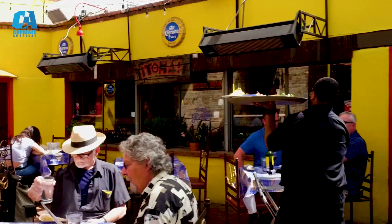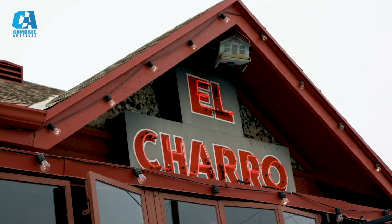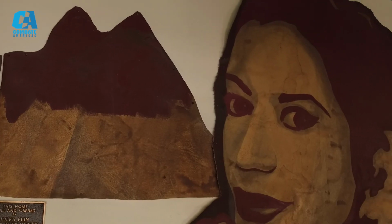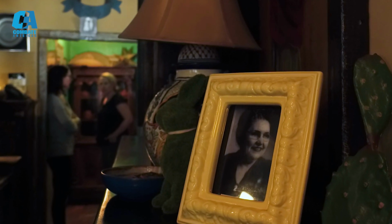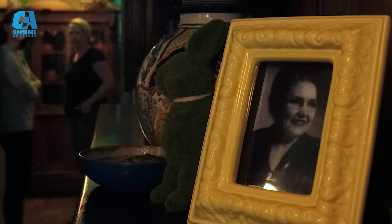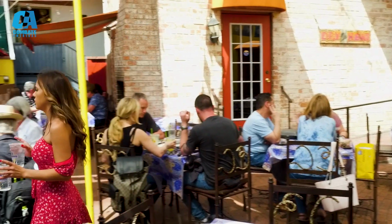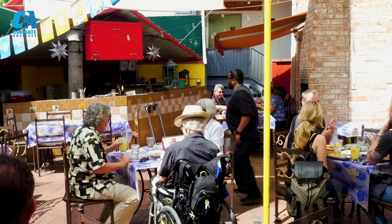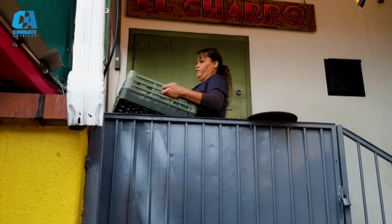After Old Tucson, we headed into town and checked out El Charro Cafe. It is the nation's oldest Mexican restaurant that has been owned by the same family since it was established in 1922. The cafe features traditional northern Mexico Sonoran style food, and we spoke with Stephanie Victoria, who is part of the team at the cafe.